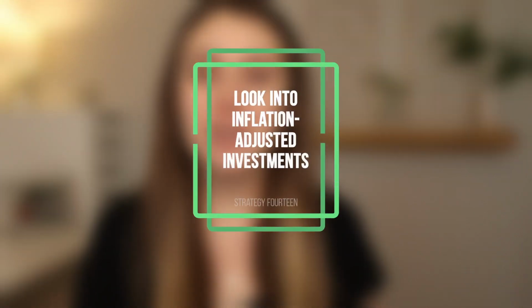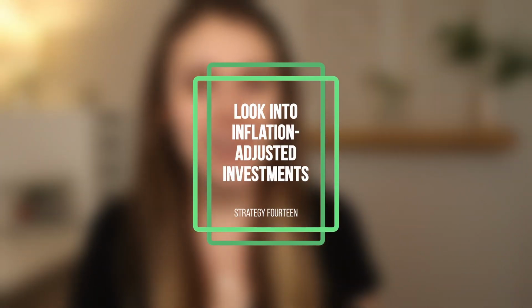Number 14, look into inflation-adjusted investments. Treasury inflation-protected securities are government bonds that help protect you from inflation. They pay interest twice a year at a fixed rate that is adjusted for wherever inflation is at the time. When the government bond matures, you are paid the adjusted principal or original principal, whichever is greater.